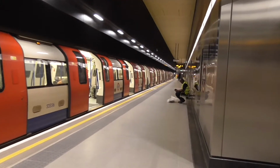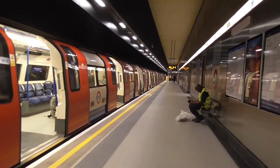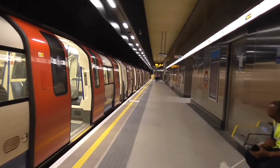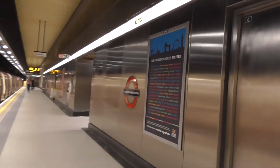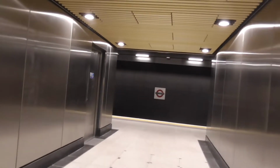I don't think these platforms are bigger than the 9 Elms ones, but they definitely feel that way thanks to the tighter sidelines and darker, more reflective materials used. Despite being made of the same design elements, 9 Elms feels more open and bare with use of concrete, while Battersea Power Station is more enclosed and reflective, a nice way of differentiating the two while sticking to the same set of materials.